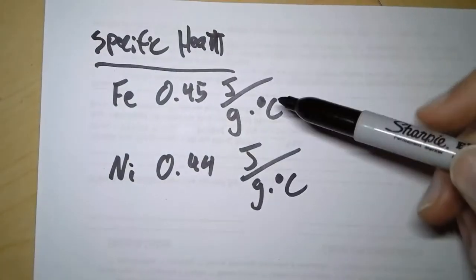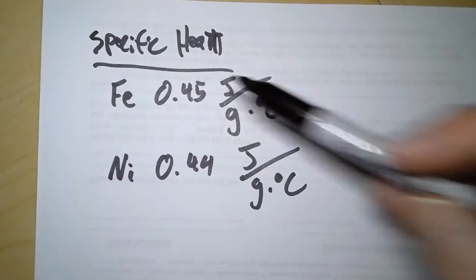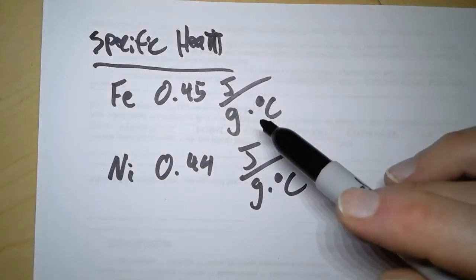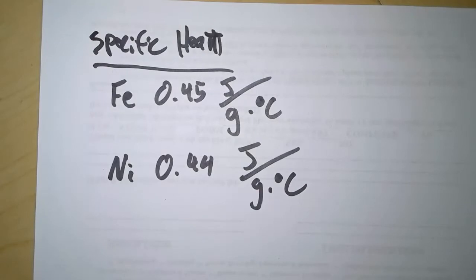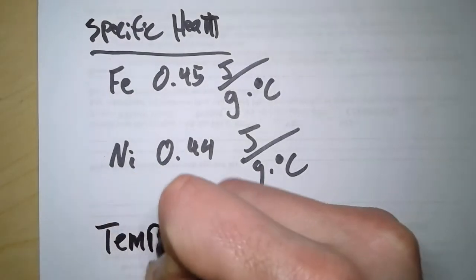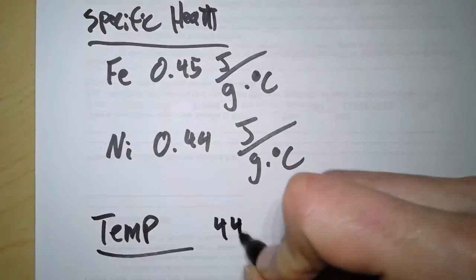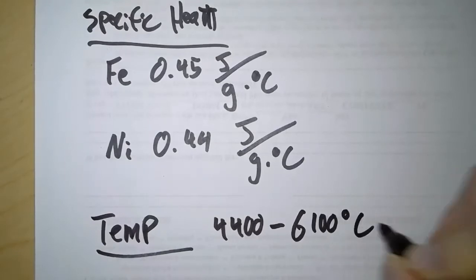And so what does this mean? Well, it takes 0.45 joules to raise 1 gram of iron 1 degree Celsius. So in order to figure out how much energy this contains, we need to figure out the mass and we need to figure out its temperature. So for temperature, if you look it up, we've got a range. We can range from 4,400 to 6,100 degrees Celsius.